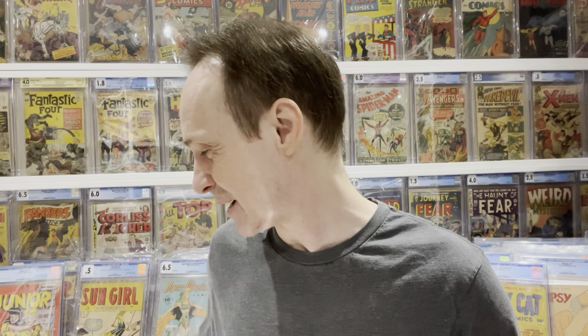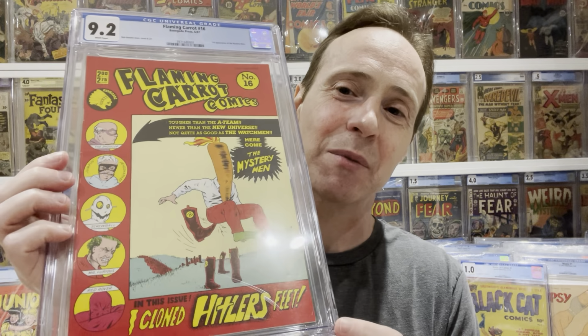Before I get into those ones, though, I'm going to show some other things that I picked up along the way. So the first one is just a book that I always wanted to have in my collection.